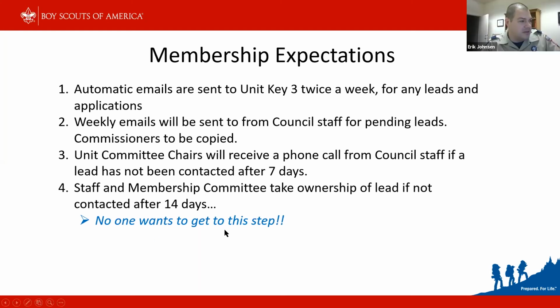So, and like I just floated up here, nobody really wants to get down to this last step. It'd be great if emails come in, people contact their prospects and applicants and process that, and everything just works like it's supposed to. I have no interest in trying to take away people's leads. I just want to welcome families into scouting and minimize work for everybody.